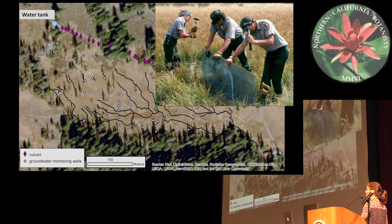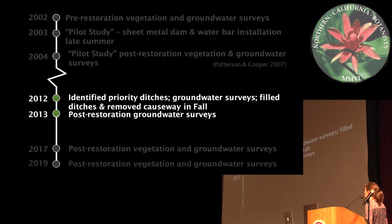So they saw increases across the meadow of the groundwater levels. And they also saw subsequent increases in obligate wetland species and decreases in facultative wetland species. So with that, they decided to go forth with a larger, more permanent restoration plan.